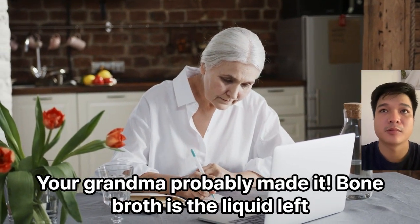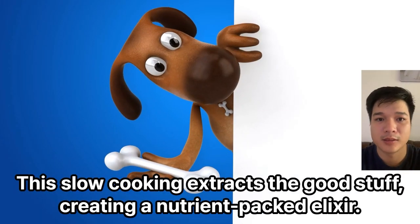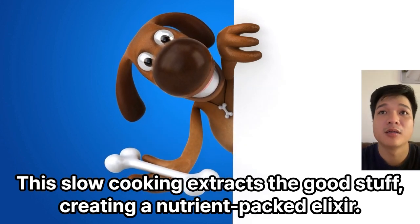Bone broth is the liquid left after simmering animal bones in water for hours. This slow cooking extracts the good stuff, creating a nutrient-packed elixir.